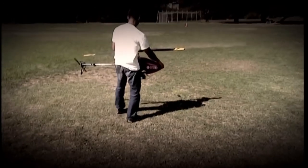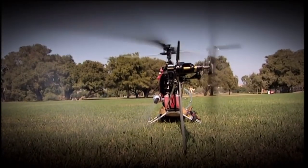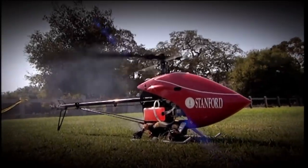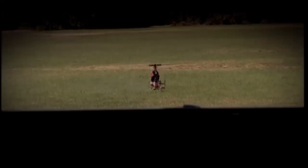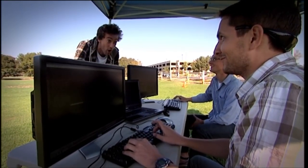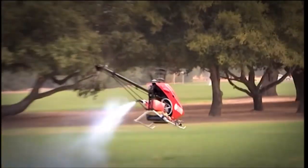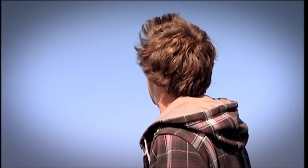Then it was time to put it all into practice for the computer to fly the same routine as Garrett, a routine it had just taught itself from scratch. 3, 2, please don't crash the computer. 1, go. Autonomous. My heart was in my mouth as the helicopter switched to autonomous mode, but it worked. It was truly amazing to see.